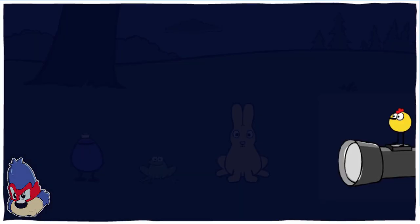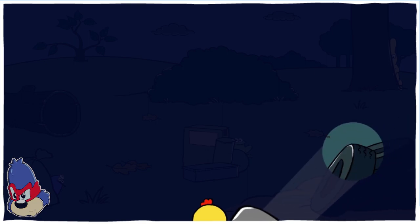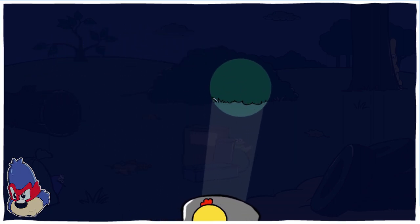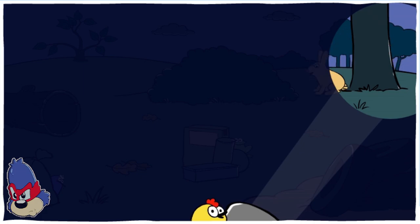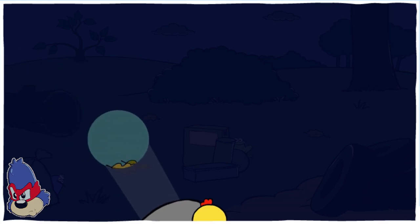Click on Peep to turn on the flashlight. These are the animals to look for now. There are three animals to find. Click on the animals when you find them. You found Bunny. Now, there are two animals to find.